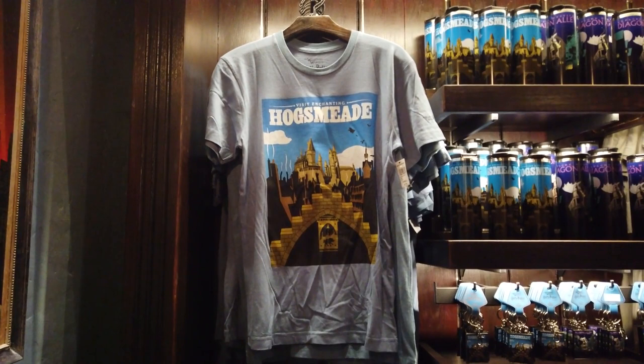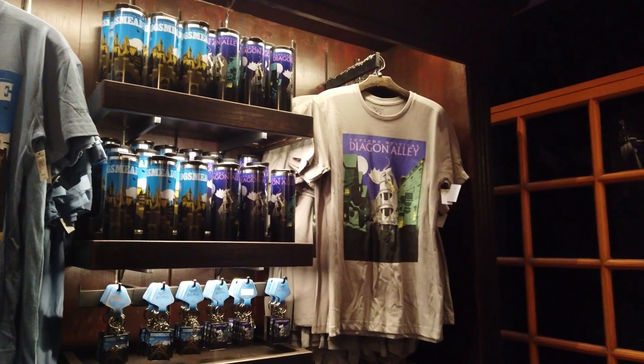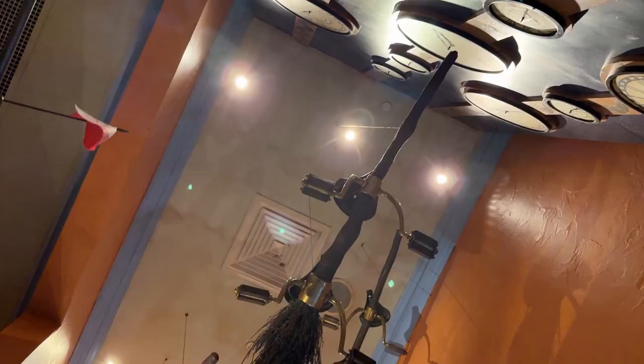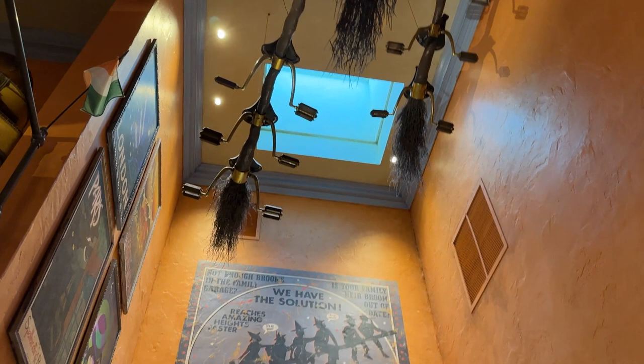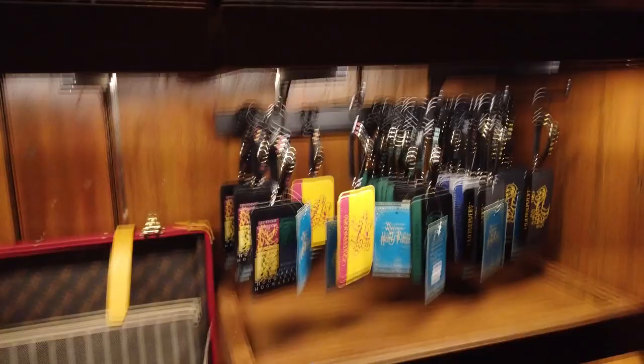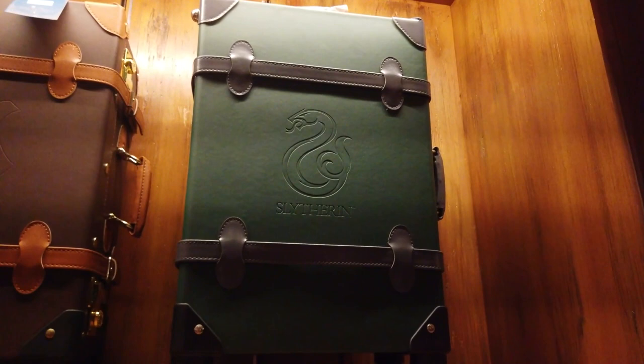You've got a Hogsmeade one. You've got a Diagon Alley one. I wish the Diagon Alley was a different color than gray. I don't look great in gray, but I really like that imagery. If you look up on the ceiling, you'll see that they're basically showing off the station wagon of broom, so you've got multiple people that can sit on those, as well as time clocks from around the world showing you what time it is in different places, both real and fictional. Oh my gosh. Do I need this $200 Slytherin suitcase?